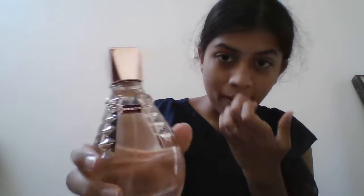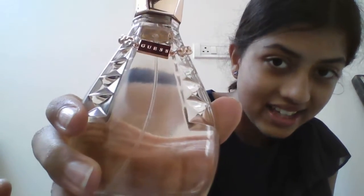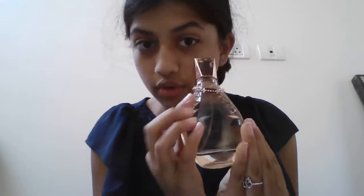So it's this little thing with like a bottle with a necklace on it. It's so cute. It says Guess. Really nice, and it smells awesome. My gosh, I love this perfume. This is my favorite perfume till now. So that's really beautiful.